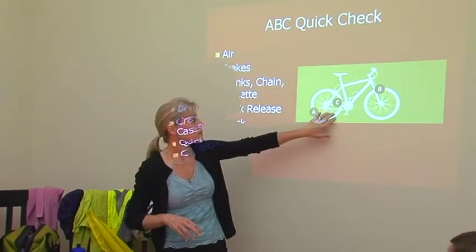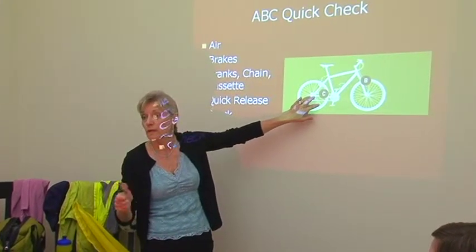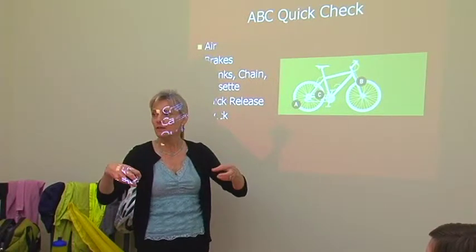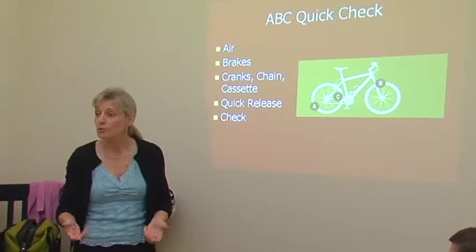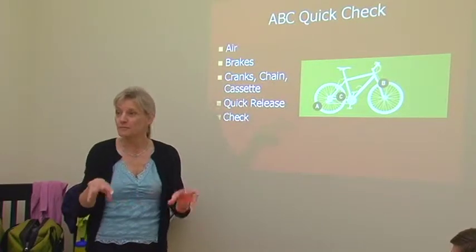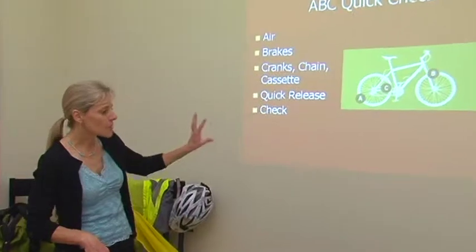More than once when I've done an actual bicycle check, I have found people with open quick releases on their tires, and you pick up their bike just to make sure everything is secure, and their wheel drops off. You definitely don't want that to happen. So it's real important. That would be another thing to do. Just pick up your bike and make sure nothing's going to fall off of it when you're riding. So just make sure you do that check.